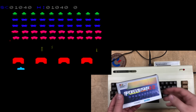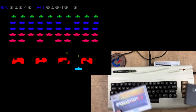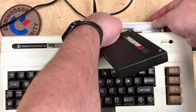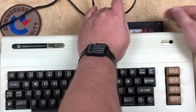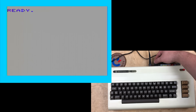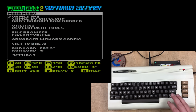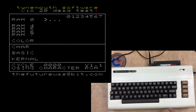Okay, and last thing, of course, I have to try the Penultimate +2. Thanks to the future was 8-bit for supplying this. And if it can run this, then we know it's in pretty good shape. Oh, loading. Well, that didn't work, but I guess I may have had it in that random runner game. I'm going to press the menu button. Oh, there we go. And we'll go into Utilities. And let's try Dead Test Plus.